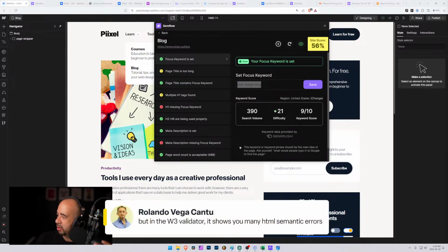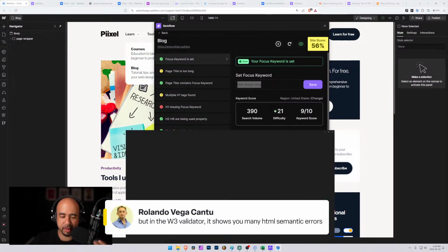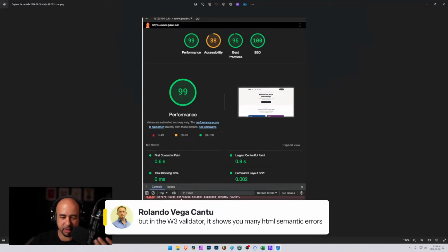Okay, but in the W3 validator, it shows you many HTML semantic errors. And I think this is what you're talking about down here, right? In the console. So is that what you're asking? I know there's those errors for the attributes for the SVG elements, and Typekit is something that I'm going to get rid of as well. And this unknown scheme, I'm not sure what that is at all.